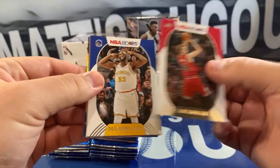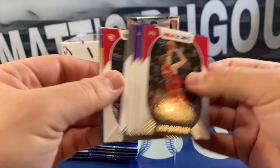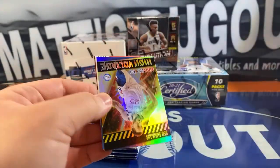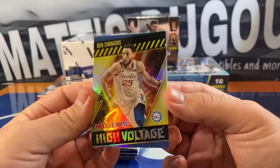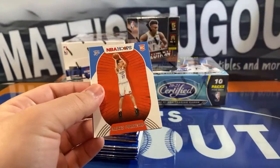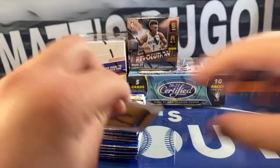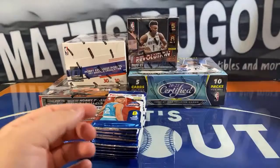All right. We got Lauri Markkanen, Draymond Green, KCP, DeJounte Murray, Kevin Huerter. We got a high voltage insert. Love these this year. Nice Ben Simmons. Sweet looking card. Sixers. And our rookies are Pukzvetsky for the Thunder, and Isaac Okoro. Nice one, Cleveland.